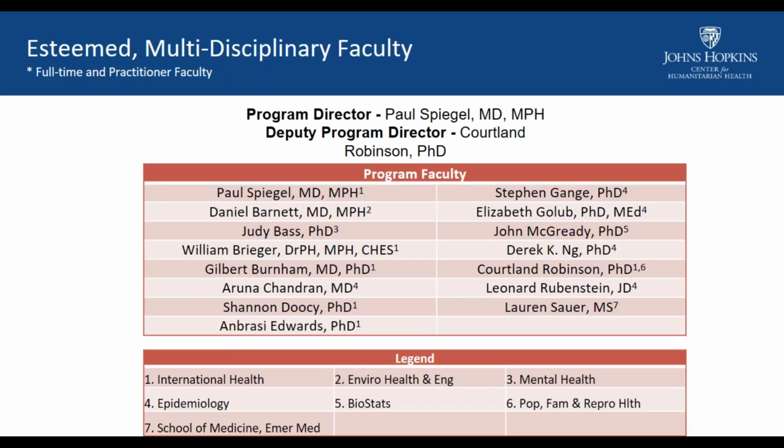So this is some of our faculty. You have a look here. What I would suggest, though, is also the Center for Humanitarian Health. On our site, we have faculty with photos and a much more detailed biography. But you'll see we have a mixture of doctors, MPHs, MDs. We have some JDs. Len Rubenstein is a lawyer that used to work for Physicians for Human Rights. And maybe not shown here, but we also have many DrPHs.